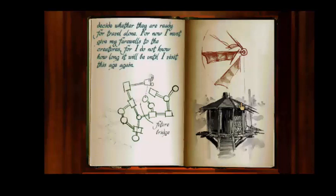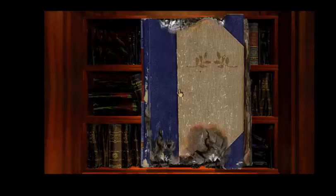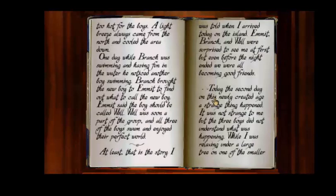And different maps, drawings. Future bridge. Possibly the bridge to the clock, I don't know. But we're not going to get too hung up with it right now. We're just going to take a quick look. I think this is another one. Okay, here's another book.